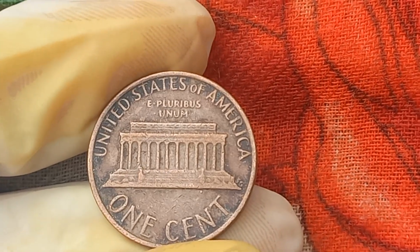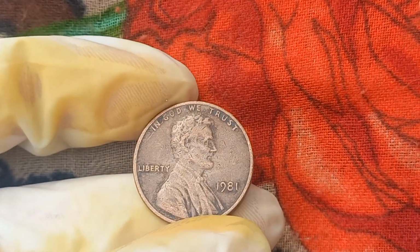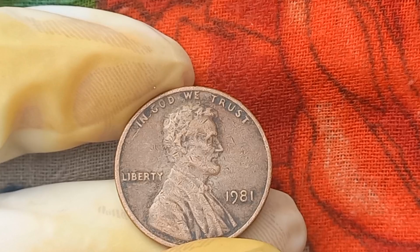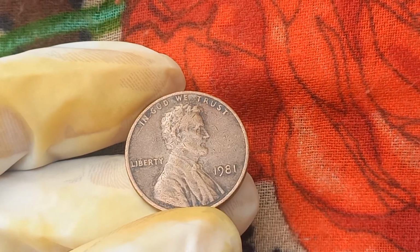But as I was sifting through the jar, I pulled out a 1981 penny that looked like any other penny. It wasn't shiny, but it wasn't too bad either. My heart skipped a beat when I noticed it had no mint mark. I had to pinch myself. I mean, could this be the one? Was I about to strike coin gold?